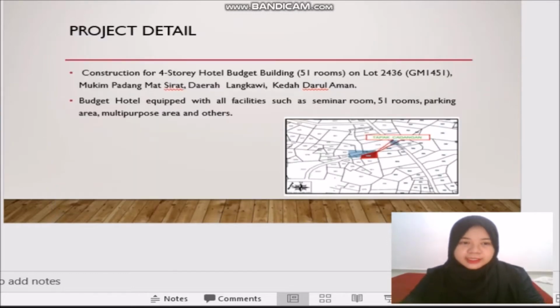Our project detail is the construction of a 4-story budget hotel building with 51 rooms on Padang Maksirat, Daerah Langkawi, Kedah Darul Aman. The budget hotel is equipped with all facilities: seminar room, 51 rooms, parking area, multi-purpose area and others.